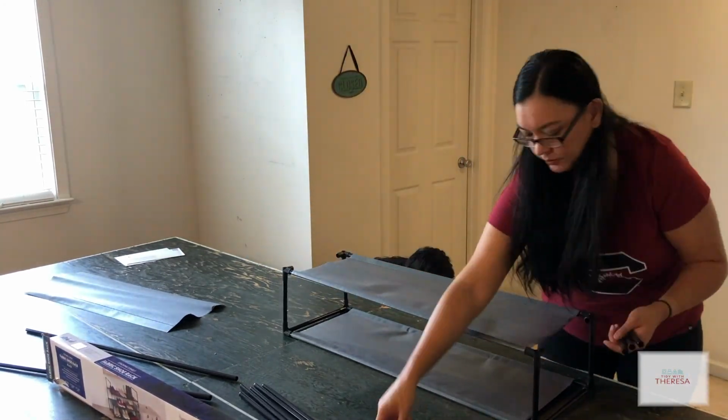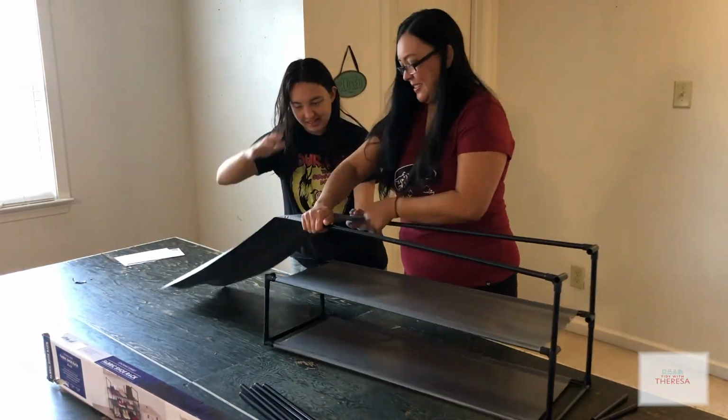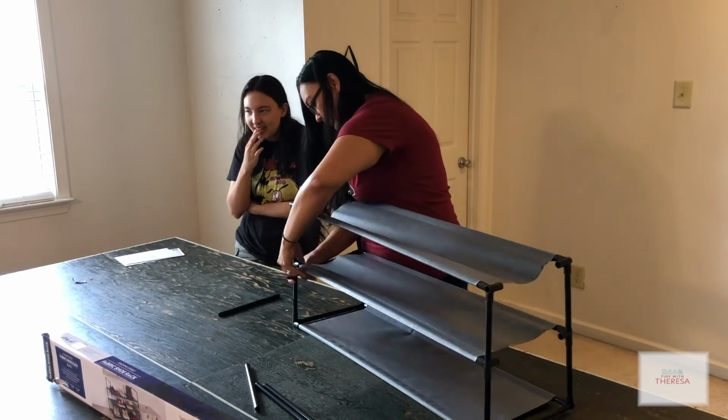And actually, she does really well in trying to be relatively independent, or at least as independent as she can be. So she's learning. Sometimes she gives up on me. I think she's going to give up on me here in a minute with this shoe rack thing.